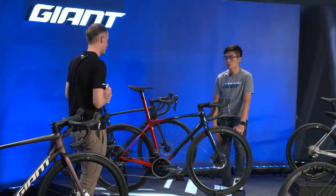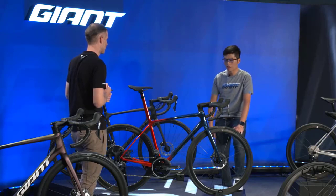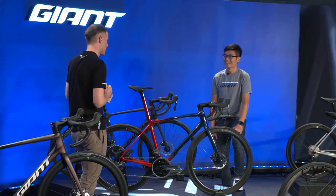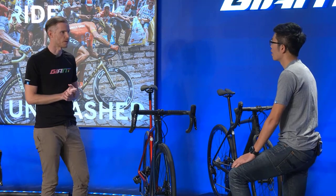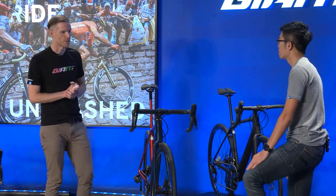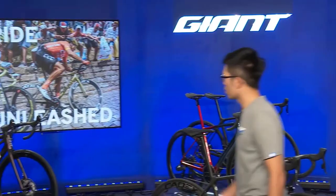Yeah, to be honest, when I first saw this carbon graphic in your room, I thought, wow, it's just something from the car industry. Definitely, a lot of inspiration from the car industry and just looking for that right pigment and paint. Yeah, it's very high quality texture for me personally. Yeah. So speaking of paint and details, let's check out this Advanced Pro model over here.